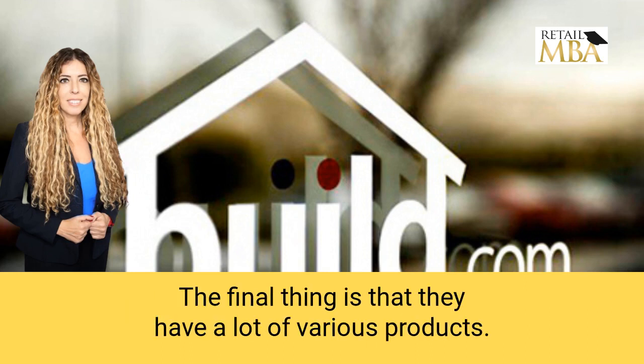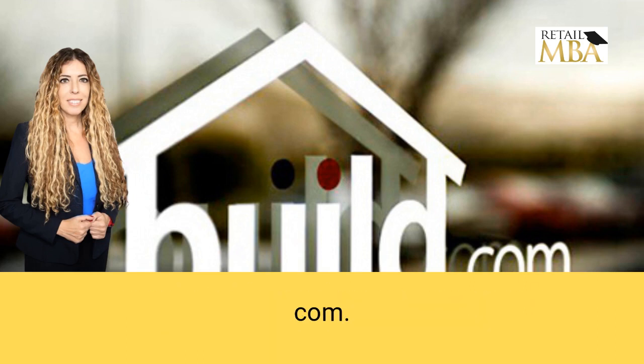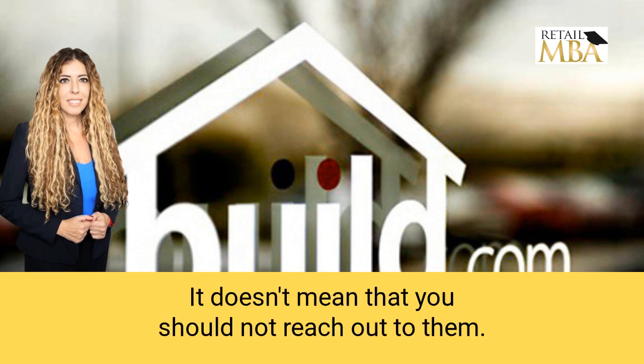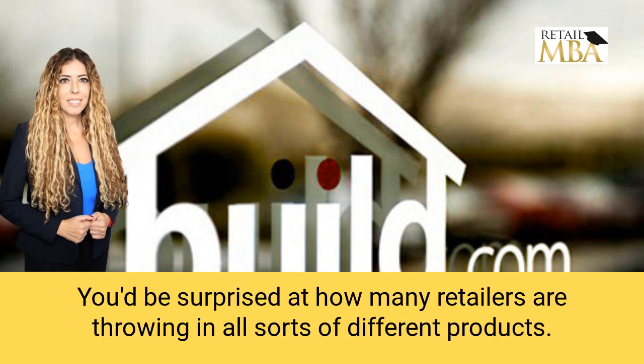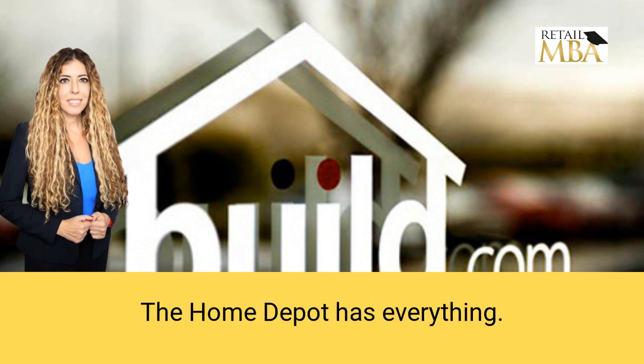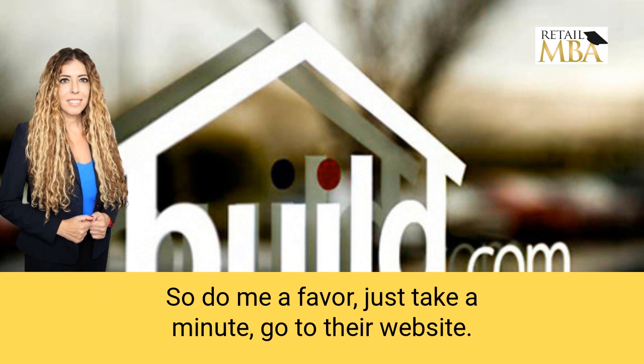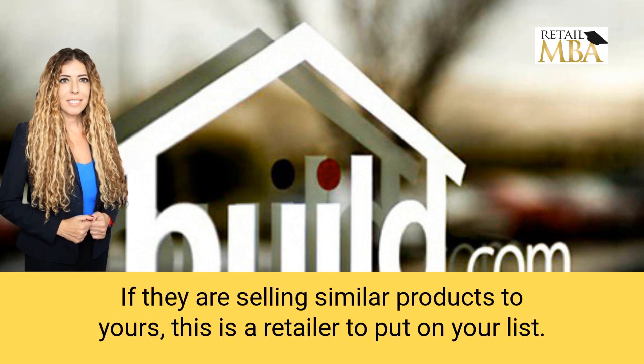The final thing is that they have a lot of various products. If you do not have a home improvement product, do not ignore Build.com. It doesn't mean that you should not reach out to them. You'd be surprised at how many retailers are throwing in all sorts of different products. Home Depot even has clothes. Home Depot has everything. These retailers have consumer electronics, you name it. So do me a favor, just take a minute, go to their website. If they are selling similar products to yours, this is a retailer to put on your list.